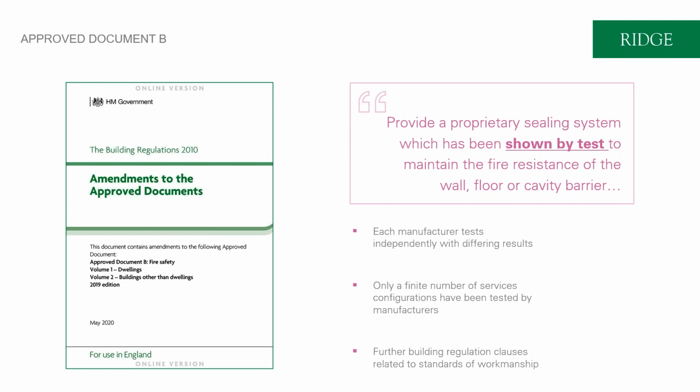So whilst that sounds quite straightforward, we need to recognise that fire stop manufacturers have only tested a finite number of instances and configurations, and the design and construction process will often come up with a myriad of non-typical or bespoke scenarios and arrangements of services passing through a fire stop or a builder's work opening. So whilst it seems a straightforward requirement, it's not quite as straightforward as it may seem.